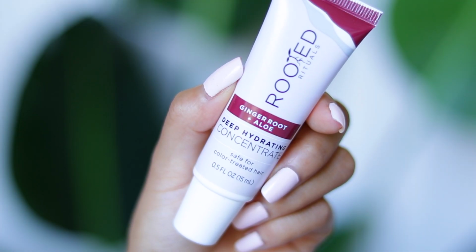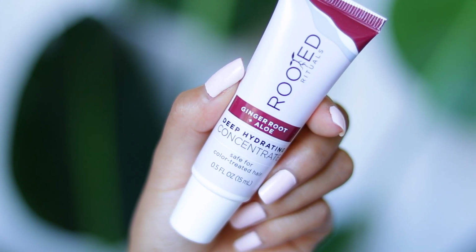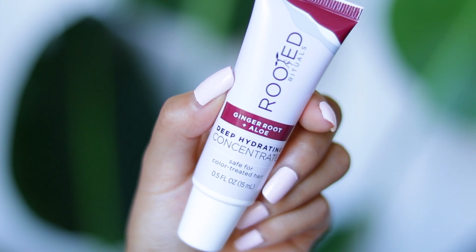Someone who has dyed or colored the hair multiple times, so I can definitely see that my hair is struggling in some areas, in some aspects.